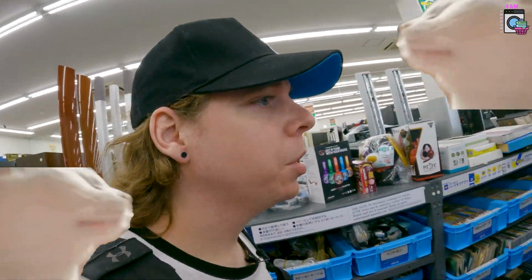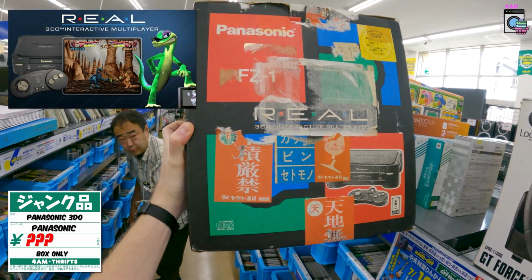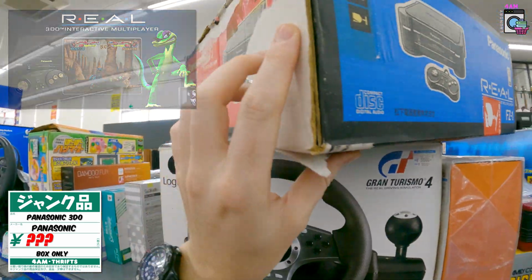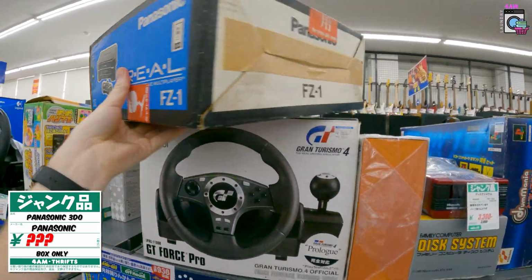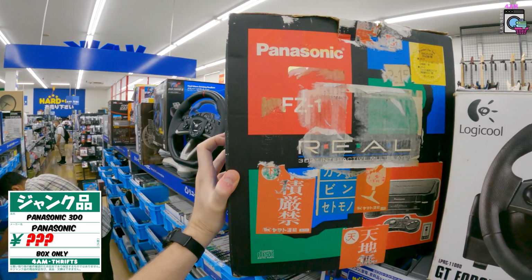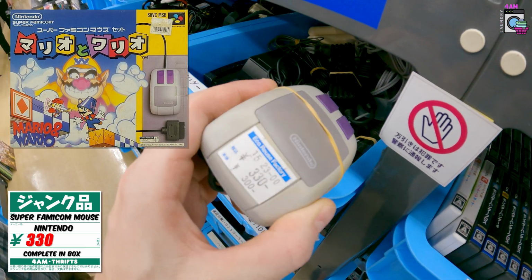They really cranked up the music here. Hey, a box for the Panasonic Real 3DO, but just the box. How much is it? It's completely trashed. There's not even a price on it. I thought it was a complete 3DO. Nope, but just a box. On the loose, a Nintendo mouse.